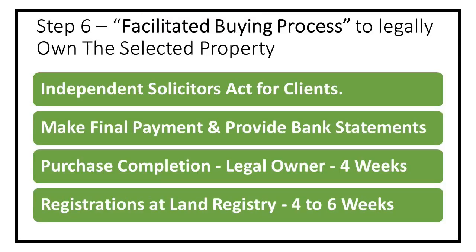Clients use the facilitated buying method to get the selected property legally transferred to them. The security of the legal transaction is guaranteed in the reservation agreement, and a firm of local independent solicitors act for the client to ensure purchase completion and registration at the land registry under the owner's name. We oversee the process and keep you updated, so you do not need to do anything.